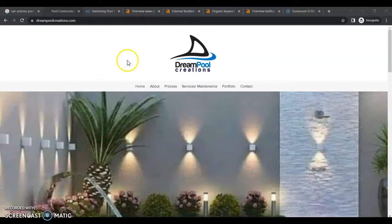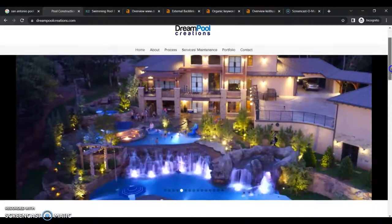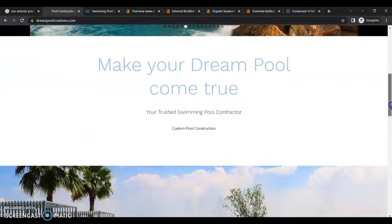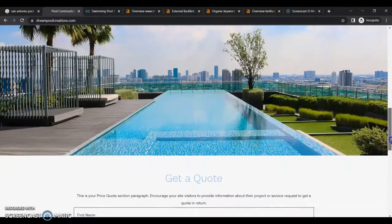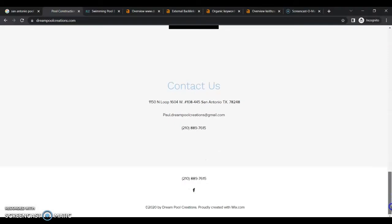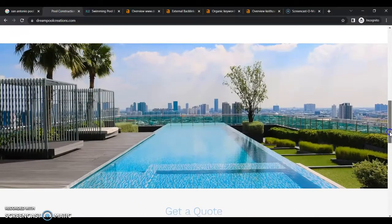So as you can see, we're on your website. You have some nice pictures. Looks like you do some gorgeous work. But your website is lacking content. You see, Google does not rank a website based on appearance.